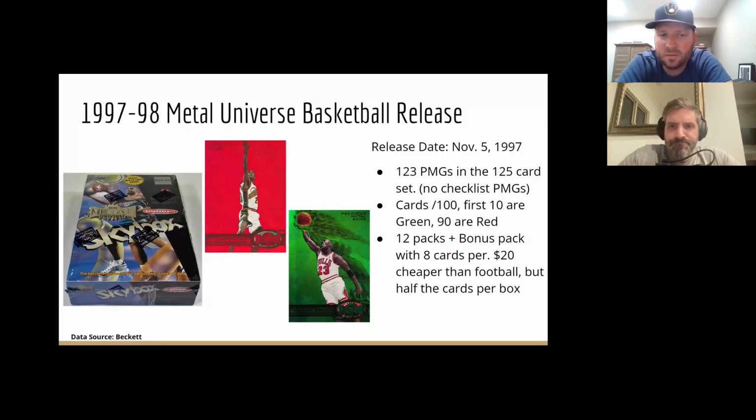So the box was about $20 cheaper, priced at about $30 a box, and that was due to the fact that there was 12 packs and one bonus pack. I don't even know why they say a bonus pack. There's 13 packs in the box. Selling tactic. 8 cards, just like the football release, but you're getting about half the cards in the box, so hence the price was a little bit cheaper.